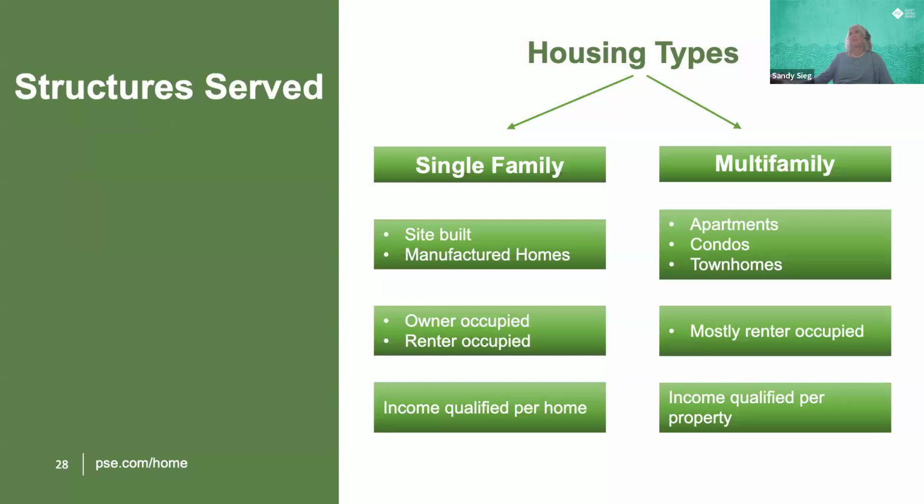Now, there's two housing types that are served. We call it single family or multifamily. Now, single family can either be a site-built home or a manufactured home. So for the purposes of this presentation, I'm going to call both types of home single family homes. Now, if you're an owner, you can apply for home weatherization assistance. Now, renters, listen to this. You can apply with landlord approval. So keep that in mind. If you're in a single family home that you rent, you can apply. And so your income is the income that qualifies the structure. It's not the landlord's income. It's the applicant's income, which is the renter. Income is qualified per home.